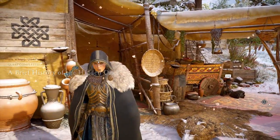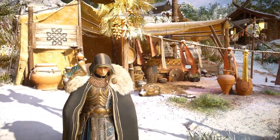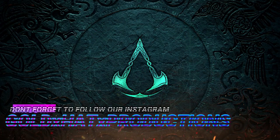And that will complete a brief history of the Hidden Ones quest, and that is going to be wrapping up entry 71. As always, I hope this walkthrough guide has been super helpful.